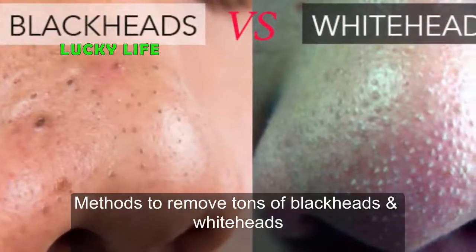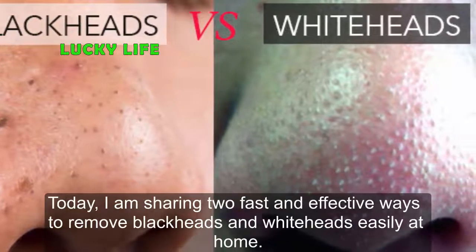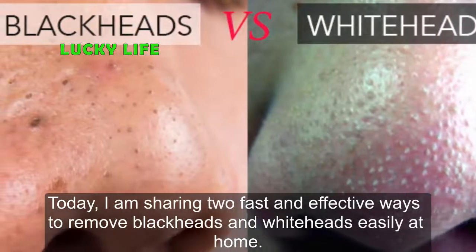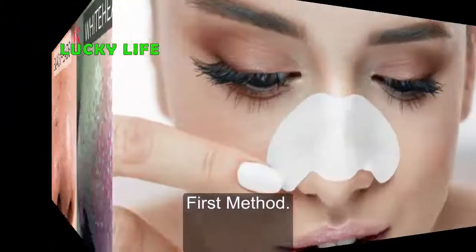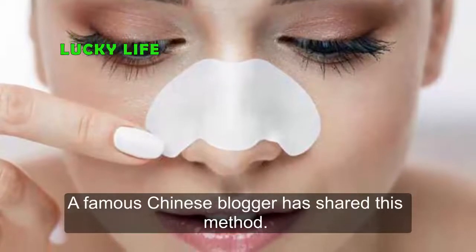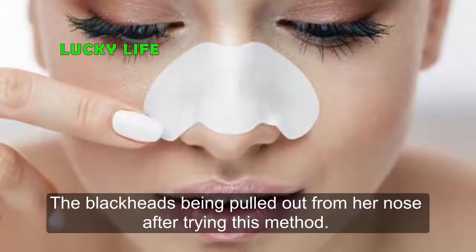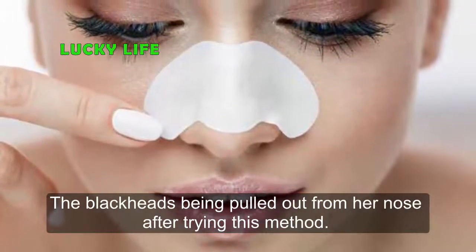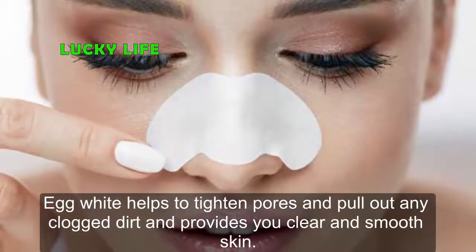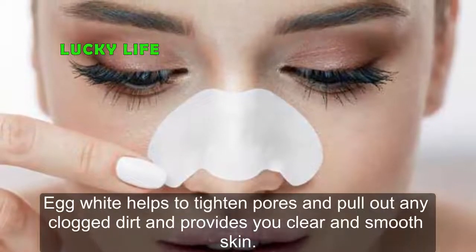Methods to remove tons of blackheads and whiteheads. Today, I am sharing 2 fast and effective ways to remove blackheads and whiteheads easily at home. First method. A famous Chinese blogger has shared this method. The blackheads being pulled out from her nose after trying this method. Egg white helps to tighten pores and pull out any clogged dirt and provides you clear and smooth skin.